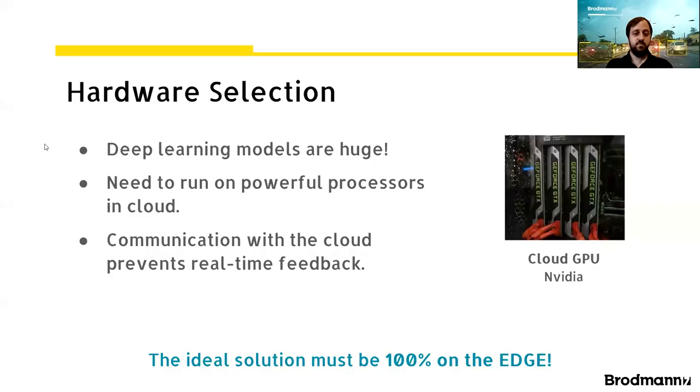So it's pretty clear that accuracy-wise, deep learning is the answer. It's very, very accurate, but the problem is that these models are often huge and complex. And usually these algorithms need to run on very powerful processors in the cloud, such as NVIDIA GPUs. But the problem is that even if we don't take into account the cost of such a service, the communication with the cloud really prevents real-time feedback, which is crucial for our applications.